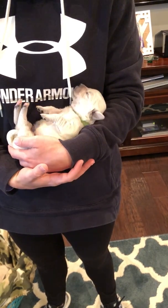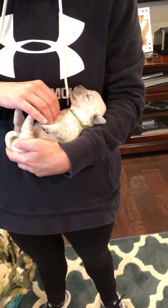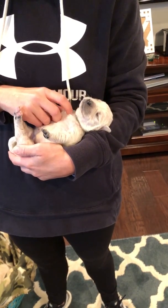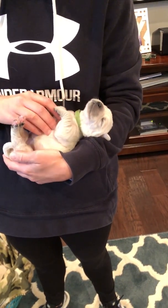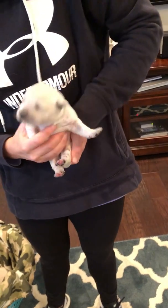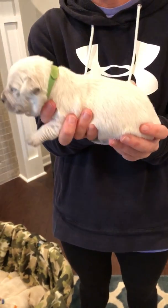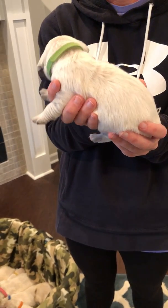But see how relaxed she is? Hey, oh, you want me to pet you? She's got a really laid back personality. She's a really sweet girl. So this is Miss Green, and her coat's really light. It's really pretty. I know.